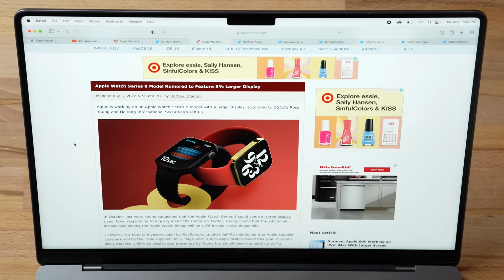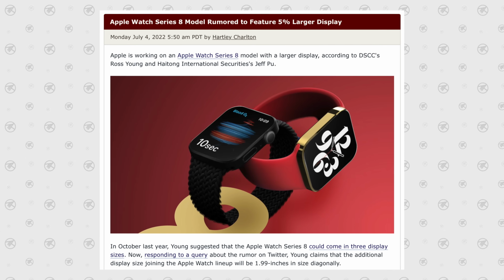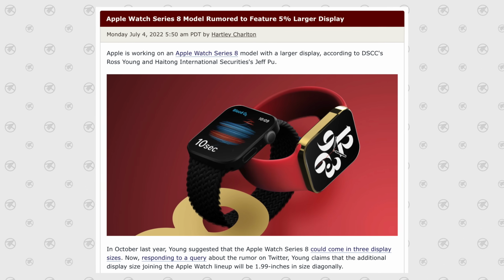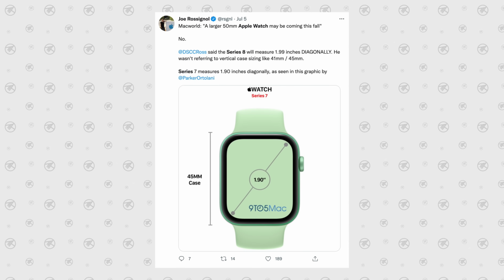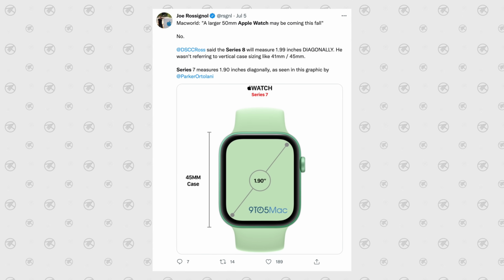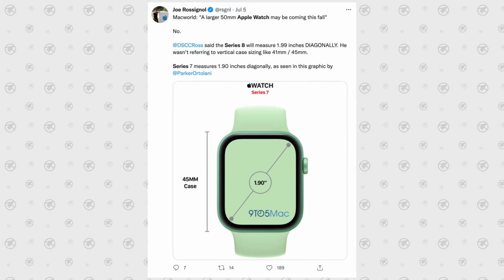And getting into the actual display details, we had a report from Ross Young and Jeff Pu saying that the new display is going to be around 5% larger. Now specifically, it's 1.99 inches, which sounds massive, but apparently the way that they're measuring it is diagonal. So that's how the panel suppliers measure it. So it's not actually going to be the size of the display itself, which some people thought could be up to 50 millimeters, but that is not true.